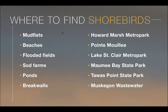Maumee Bay is a place that we led a field trip to in September, the big day. I know a number of you probably joined us for that. And we had real good luck with sanderlings and ruddy turnstones. And the next week I went and had great looks at semi-palmated and least. So you can see some really, really cool things there. Tawas Point, I take my family there to the beach all the time, and we're frequently later in the summer surrounded by sanderlings and semi-palmated plovers.